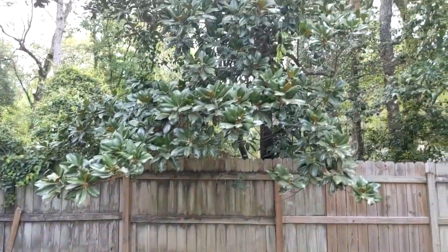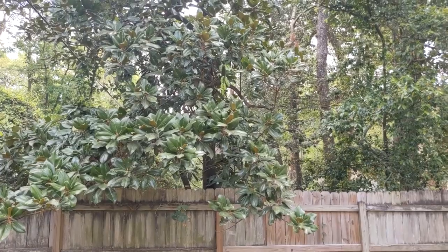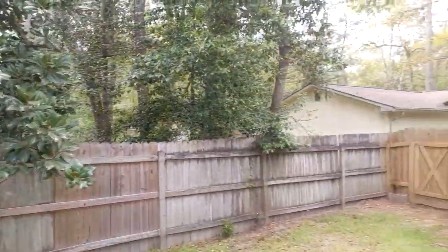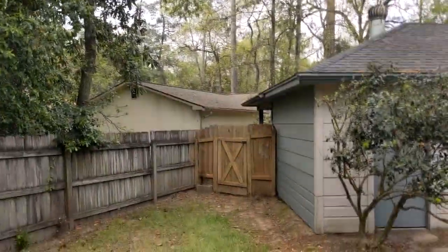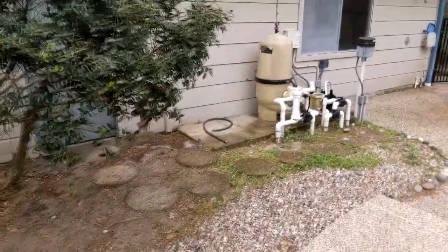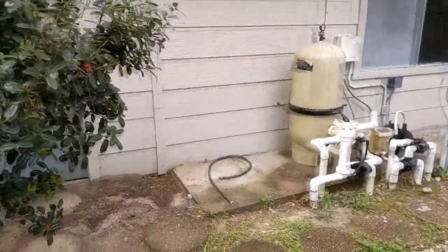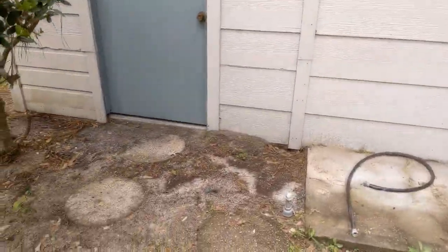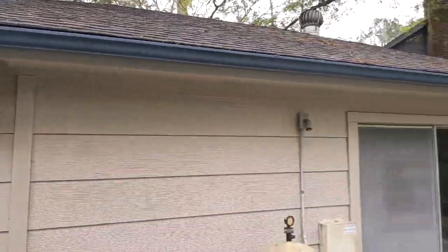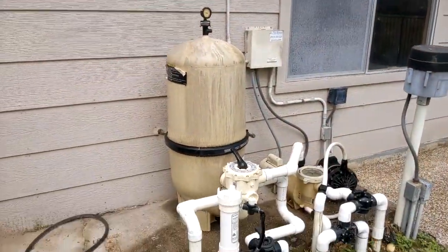The neighbors have a nice magnolia tree that's going to be in your, well, pretty much is in the yard now. So you got some oak trees hanging over. And then there's another exterior gate. And it looks like you can access from the garage this back section here. I'm going to go in through the garage, and then here is your pool equipment.